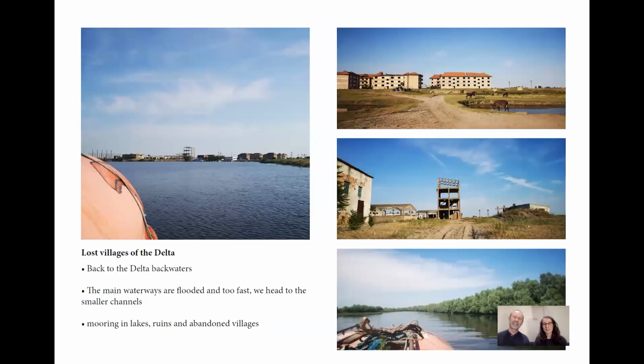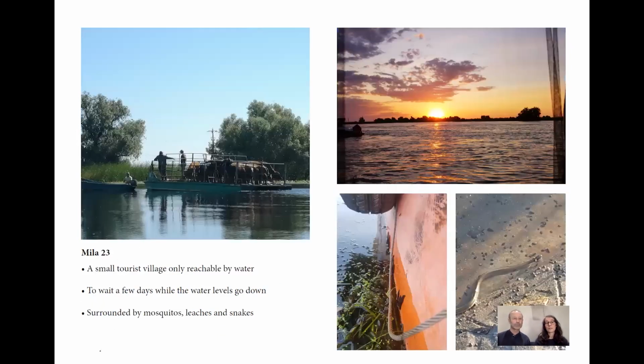So we're back on the delta, stopping in abandoned villages, in lakes, in ruins. We were stopping wherever we could. The delta is again easy going and we can stop anywhere. But we couldn't do the main channels because the flood makes the water too fast, so we're always on the back channels, the small parts.